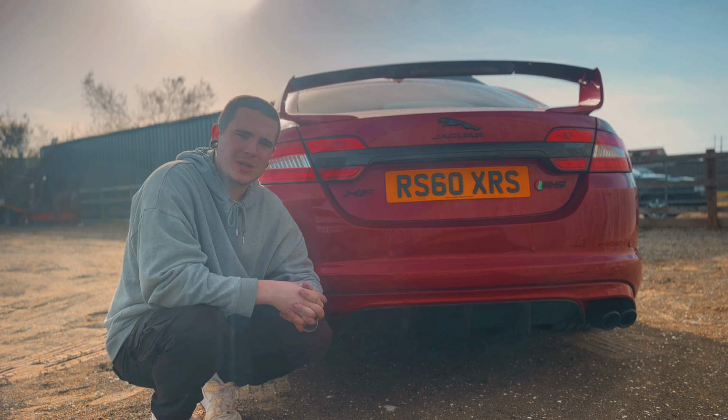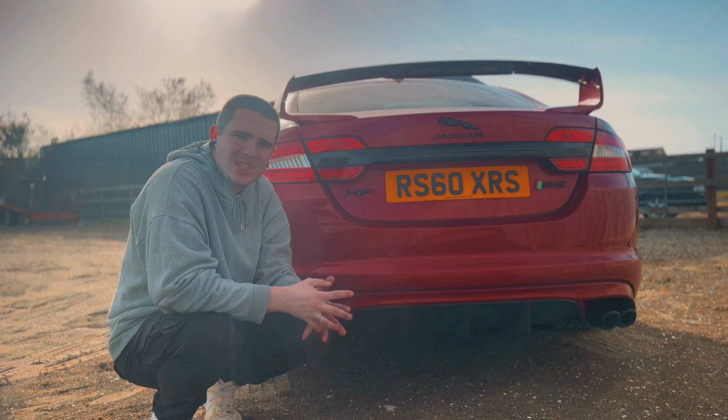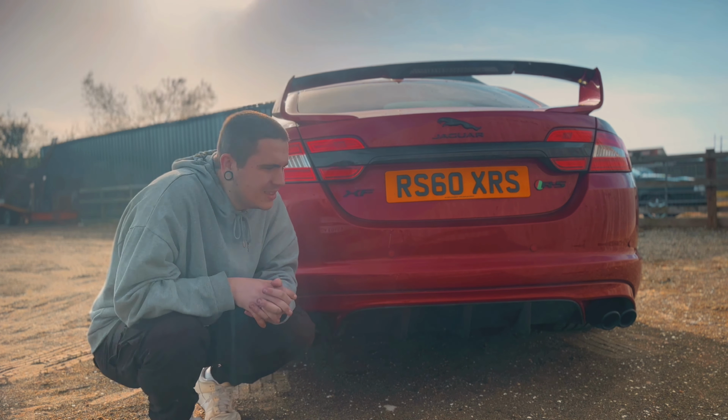You can take your small three cylinders running 1,000 brake. I couldn't care less. This car's engine is nuts. It's huge, and we'll take a look at that now.